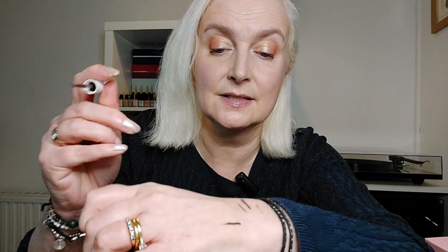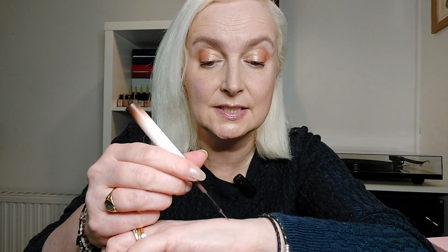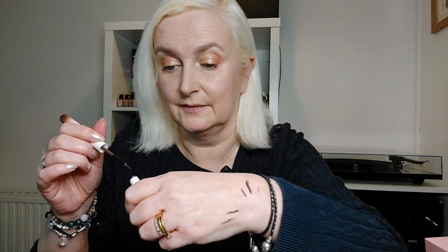So you can go really thin. It's not really doing quite what I was expecting on the back of my hand. So when I put it on, I did it quite thin, quite near to my lash line, and it did do a nice thin line. That's nice, isn't it? But obviously you can get thicker. That was a mistake though when I did it there. But it's nice. I like it.